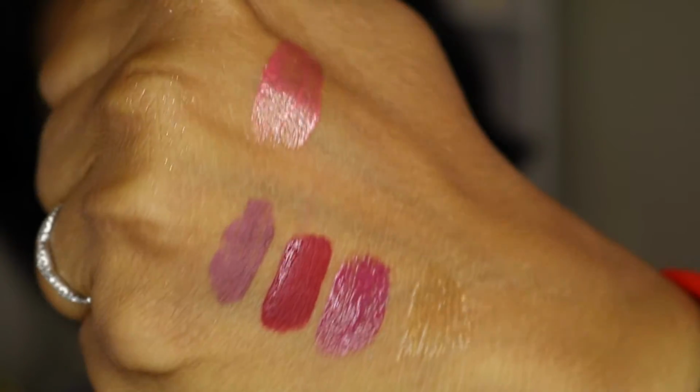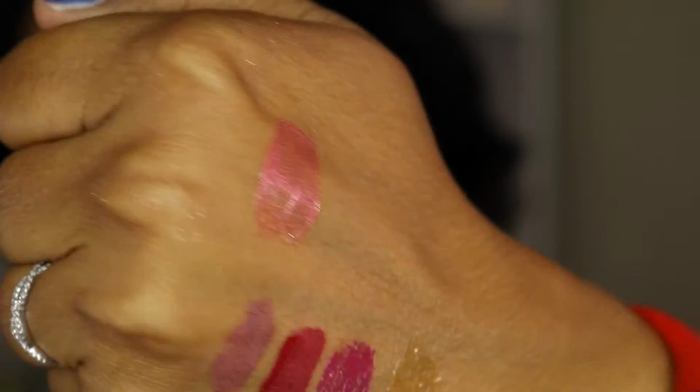It's like a rose gold shade. Let me just use it without any liner. Usually these shades require some liner on me.